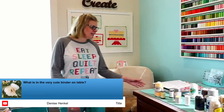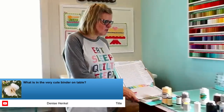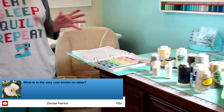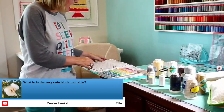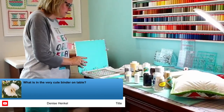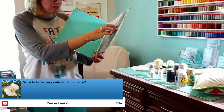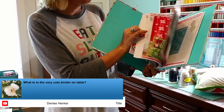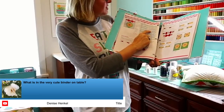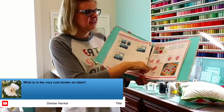Denise Hinkle is asking, what is the very cute binder on the table? The binder is Erin Condren. I love all her stuff, and I was going to show y'all a little behind the scenes of what I do. I proof every It's So Emma pattern book, every pattern in the Sew Sampler Box. I have a whole checklist. I have been proofing this book since last Saturday. I'm just going to show you how I proof, and you'll see all the marks. I haven't done the back, but I have notes. I check every single name, every single size, every single inch mark, every little thing. It's crazy.